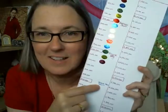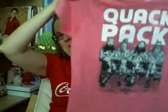And when I get to 900,000 steps, I earn a little prize here. And I am calling this my Quack Pack t-shirt, and I will show you. So what I do is every 300,000 steps, I earn a prize. Because in reality, if I did 10,000 steps a day for 30 days in a month, I would every month earn a prize. Well, so far that has not happened, but that's the goal. So I was at Walmart and I found this t-shirt, and I've had it hanging in my craft room because this is what I'm working toward. This is my new workout goal.